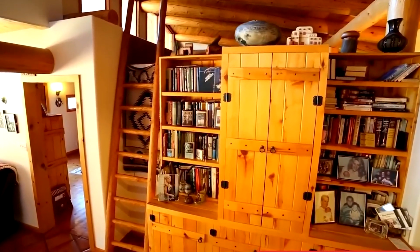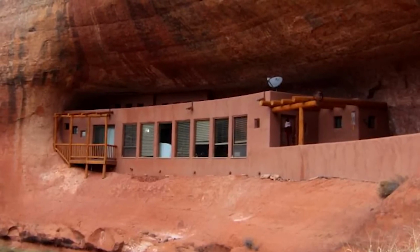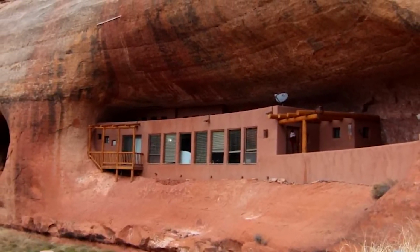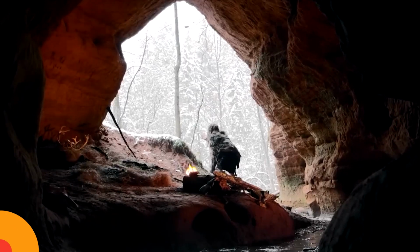But the best part is the land it sits on. The owner has 12 acres of red rock all to themselves. It's like having your own private piece of nature. The only downside is that if neighbors want to visit, they have to walk a mile to get there. And finding the place in the first place isn't easy either.